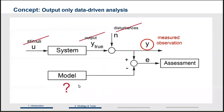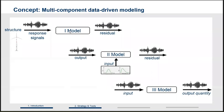So the question is, what is the best model that can introduce this best fitness to the actual system response? The combination is of three models. One is concerned directly with the response signals, which are fed as an input. Then the residual of the first model is fed as an output into a second model, where on the other hand we put in information about measured input parameters, such as temperature variations, as well as maybe wind influences, depending on the structure, of course.